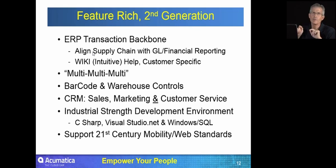Finally, ERP is a tool, and it's a programming tool. And Acumatica is industrial strength technology. My developers tell me that it's just top-notch.